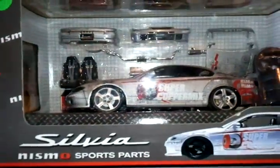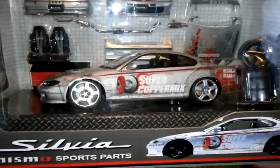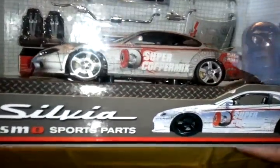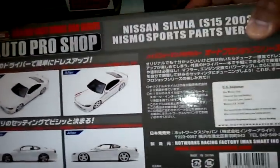The Nismo Silvia. This is from Hot Works, Japan. Yeah, pretty cool. You can adjust the suspension and all these body kits and stuff. Pretty cool.